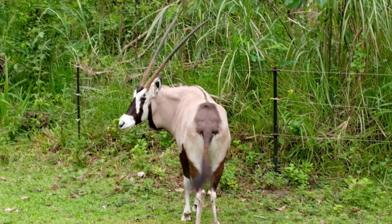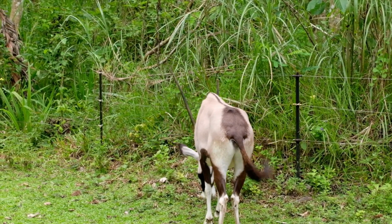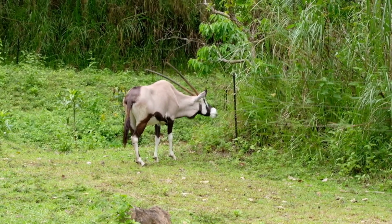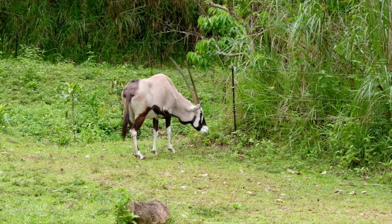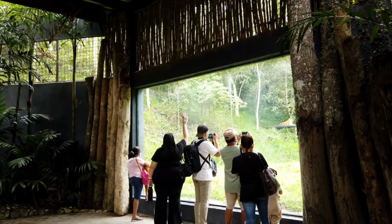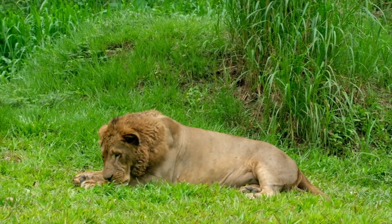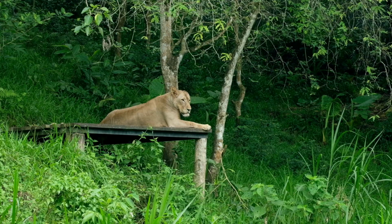So, the animals here originated from Africa and the East. Again, there's a wildebeest here, black buck and impala. That's the king of the jungle, Renee.